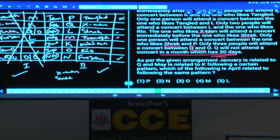Then question number 83. As per the given arrangement, January is related to Q, Jan is immediately before Q, and May is related to K, May is immediately before K, and in the following way, a certain pattern, which of the following is April related? Yes, April is related to whom? April is related to M.